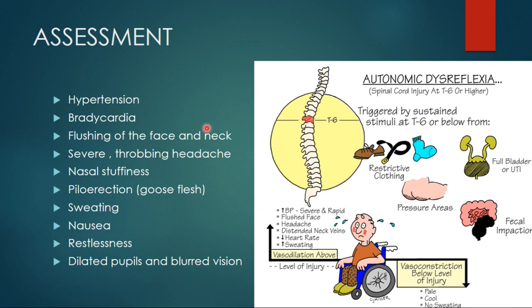Okay, how will we do the assessment of this disease? Hypertension will be there, that means high blood pressure. Then bradycardia, a slow heart rate, and flushing of the face and the neck. The patient may complain of a severe throbbing headache, nasal stuffiness, piloerection, that means goose flesh, and increased sweating. The patient may also complain of nausea and vomiting, restlessness, dilated pupils, and blurred vision.